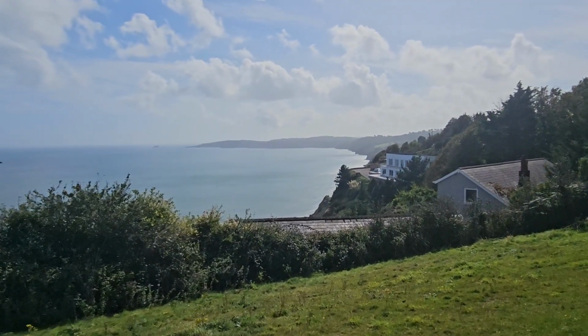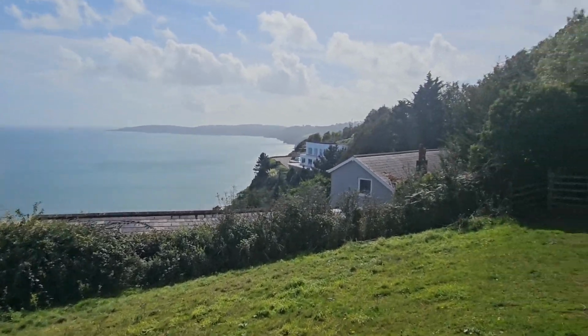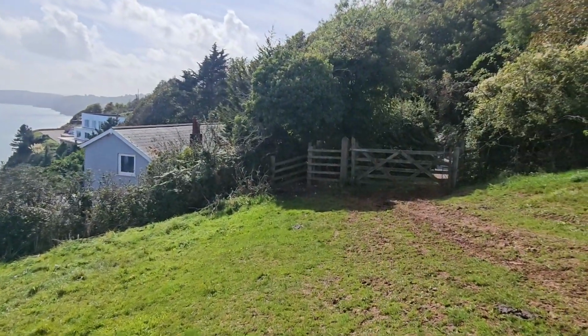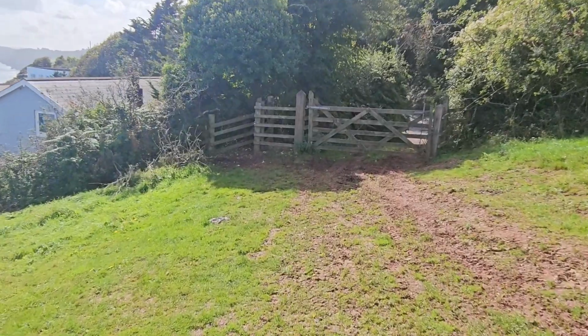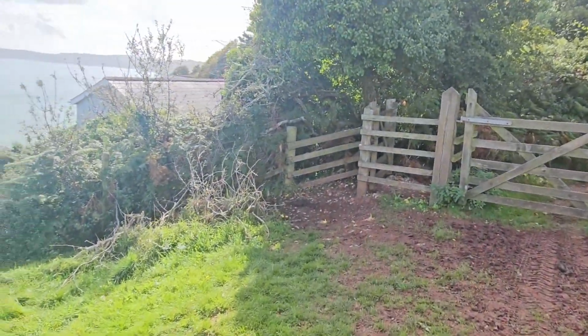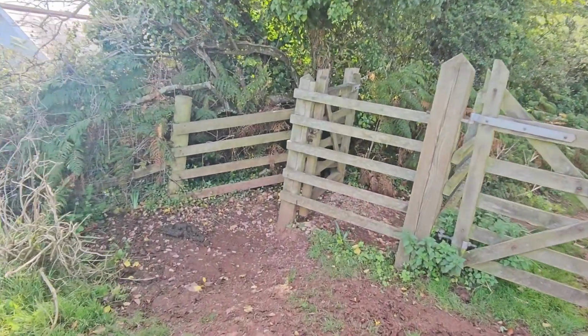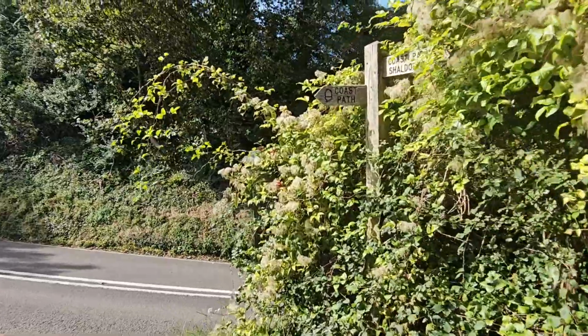If you're doing the coastal path from the beginning to the end, you're like, this is what's coming up. You've got your preview, haven't you? Just got to go through this gate. And it looks like we've got to go. Am I going the right way? We're going on a road. Okay, yeah, no, this is fine.